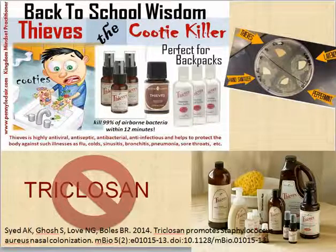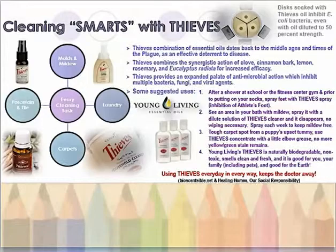we have Thieves to carry around with you. You can carry the little cootie killer in your purse, or you can carry the spray like I do. I don't leave home without it. And also, as a plus, when my kids aren't feeling good, or someone says they have a sore throat, or if I have a sore throat, I pull out my bottle, spray my mouth, and I'm good to go. So try doing that with the other hand sanitizer. I don't think it's going to work for you.